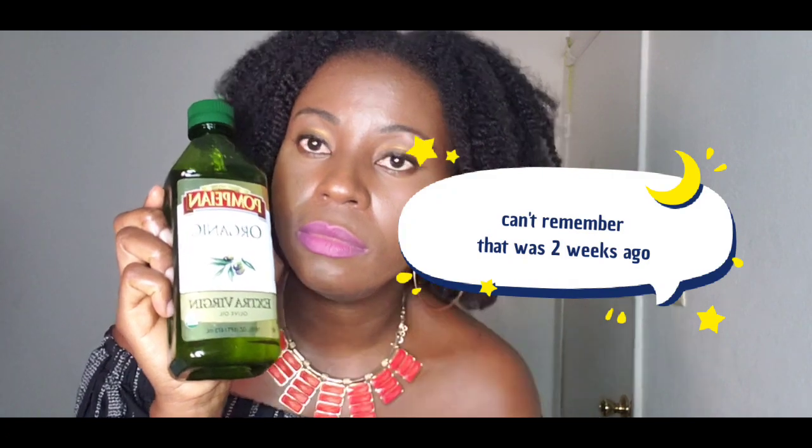The next oil that I have here is olive oil. This one too is cheapo. It's under $5, I think so. Maybe. Olive oil keeps your hair moisturized and it reduces scalp irritation. So if your scalp is irritated, olive oil will help you.